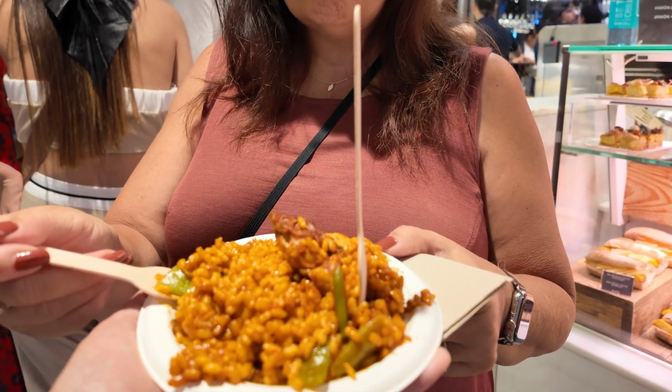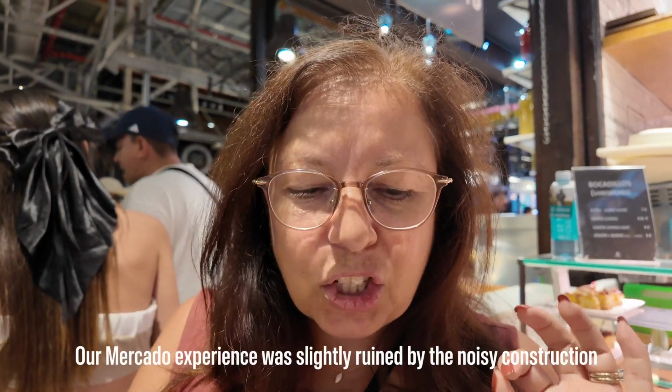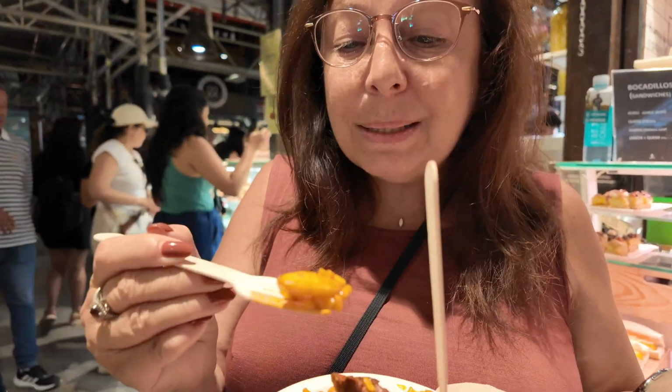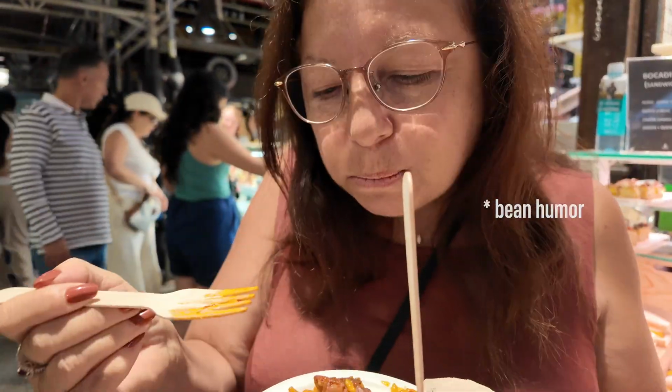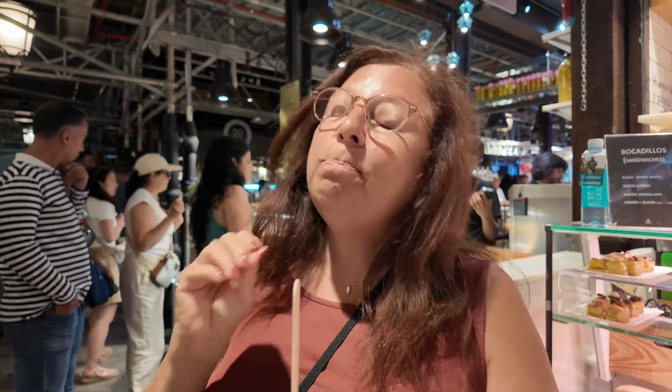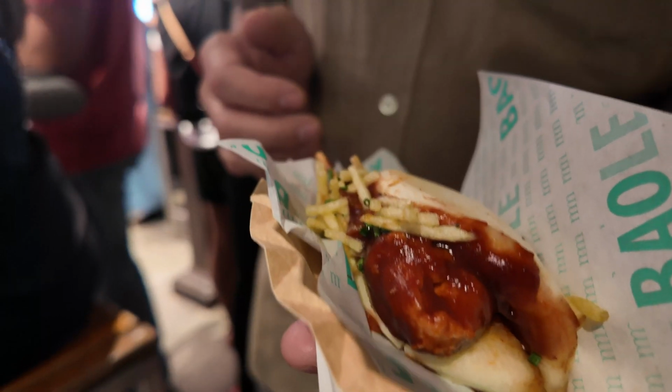So I wanted to try some paella. This is a chicken paella with some vegetables. Wow, look at the size of these. I think broad beans? They're very broad. How's the spice? Mild. I wouldn't say spicy at all. It's good. I like that the rice is not overdone. It's got a little bit of tooth to it, which I think is what you want.